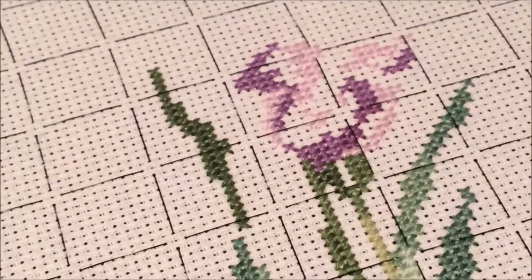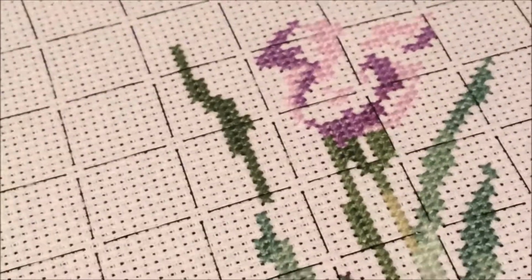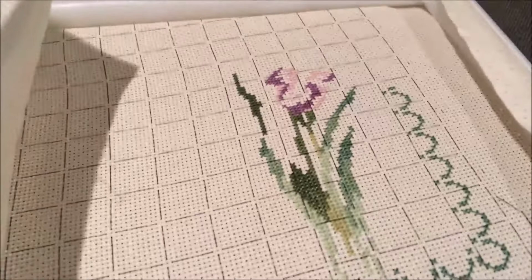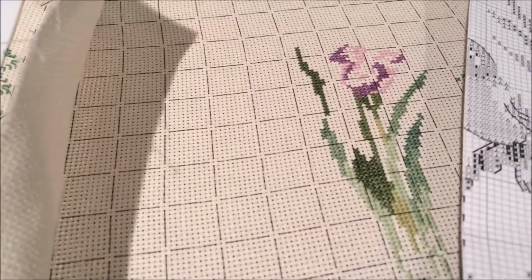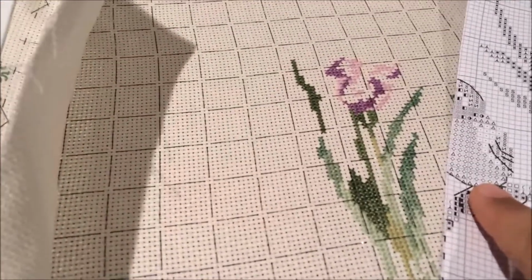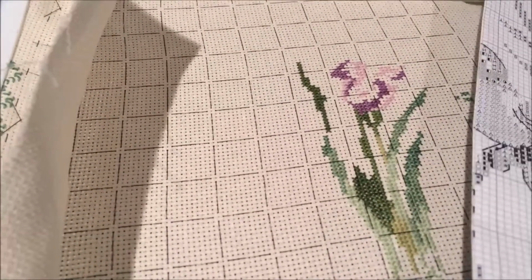I have to say I'm really liking the chart. The chart is easy to read. Maybe I can just show you an edge of the chart, just to give you an idea. There's my finger for reference. To me, that is ideal. I can read that easily, but it's not so massive that you lose the picture.